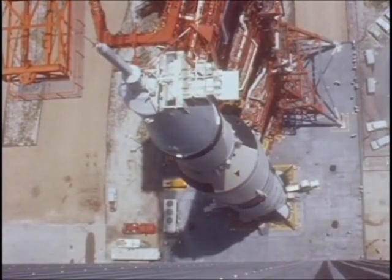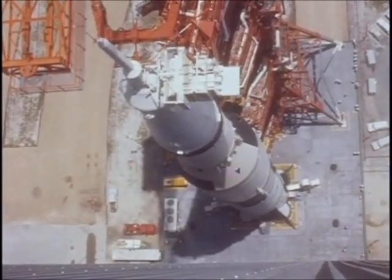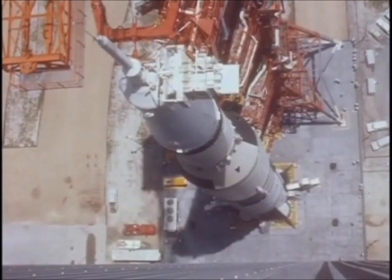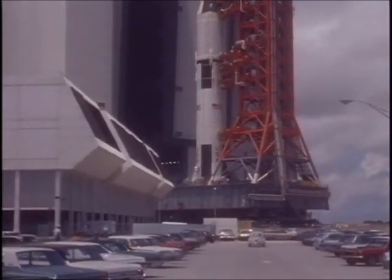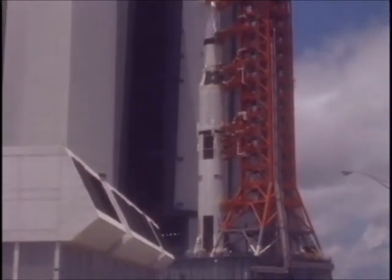There are nine hydraulically operated service arms on the umbilical tower. These service arms support lines for the vehicle umbilical systems and provide access for personnel to the stages as well as the astronauts to the spacecraft.